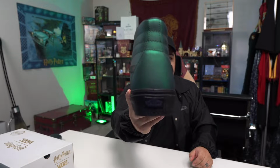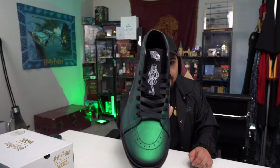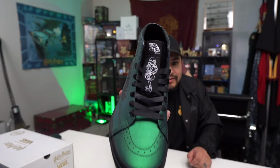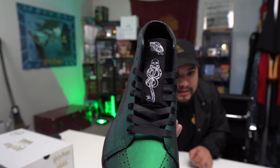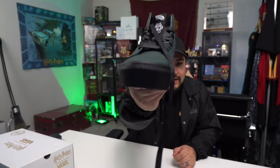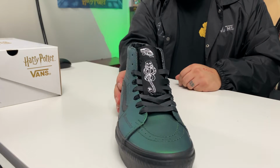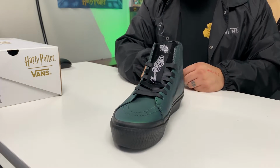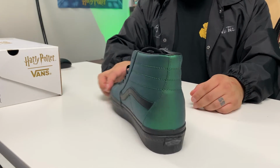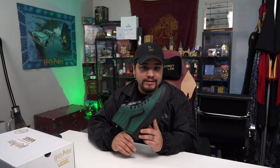You've got nothing on the back, nothing on the side. Most of the detail is on the front and the right side. So you do have that Dark Mark right there. And like I said, the laces are ribbons. Let me pull some of that out so you can see there. Nice little laces. For this particular pair, both shoes are identical. There's nothing different between them. But I think these are also one of the cooler ones in this collection.